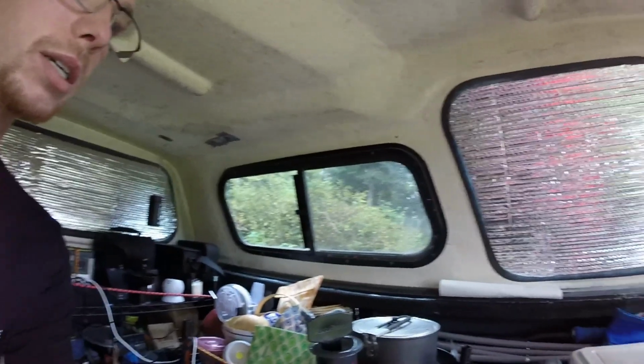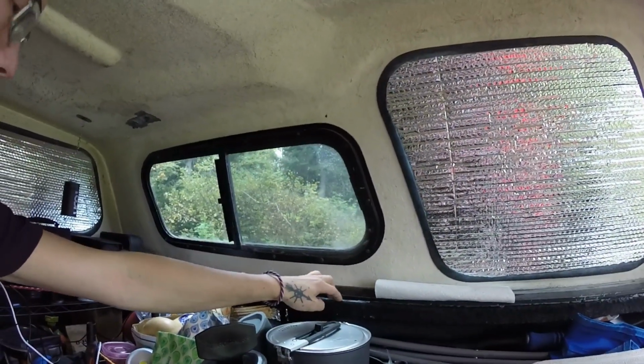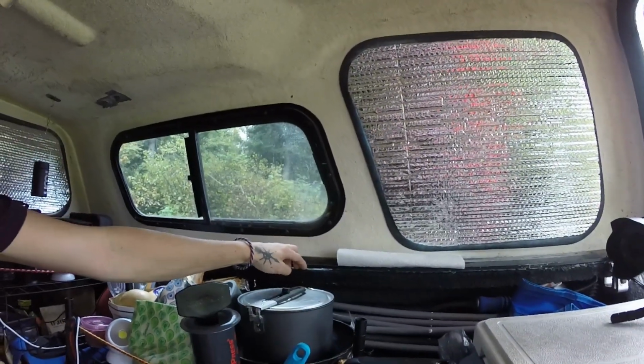I forgot to mention that the back leaks along the seam. I had weather stripping in it, but it was pretty rotten.